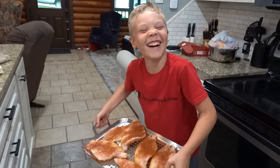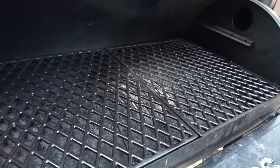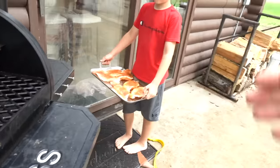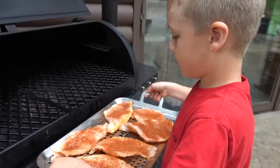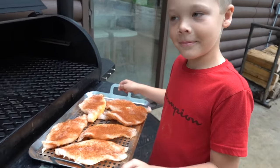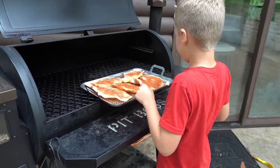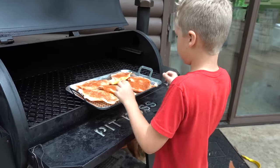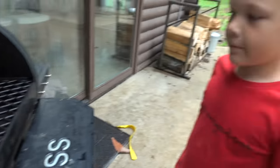Great job. I got the old Pit Boss warmed up. It's not super hot yet, but we're not gonna put them straight on the grill. We're gonna use this little grill pan that I got for Christmas. And Houston thinks he knows what he's doing. Hopefully he don't dump our fish on the ground like he did that pan inside. Set her up on there, buddy. It's not that hot, just push it on. Grill master in training, right?